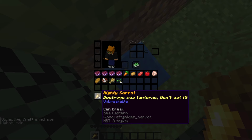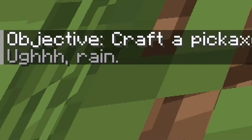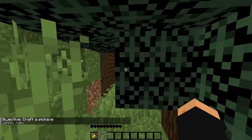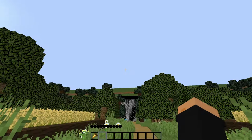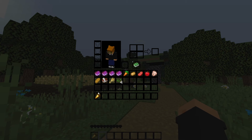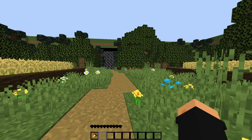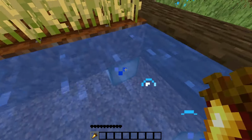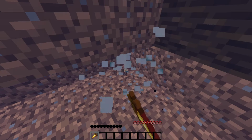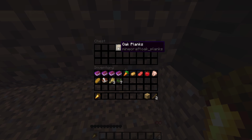Mighty Carrot. Destroy sea lanterns. Don't eat it. Ugh, rain. It's raining? I'll have to see for myself if it's raining. Hey, that's not raining. You lied to me. That's not rain. Anyway, I can break sea lanterns, and I think sea lanterns are in here. Yes. Is there like a tunnel underground or... Oh, the last chest I find.